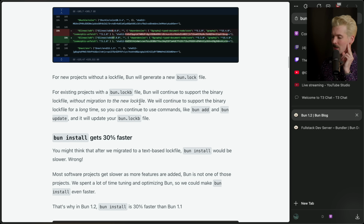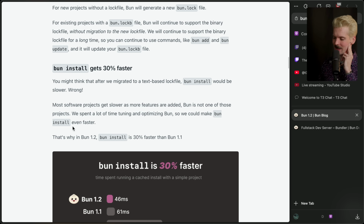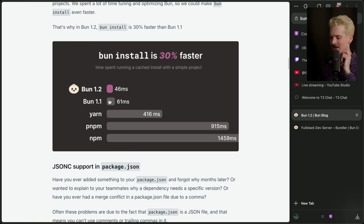Bun will continue to support the old files, and they will for a long time. I was about to ask, how much slower is it? You might think after we migrated to text-based files that Bun install would be slower. Wrong. Most software projects get slower as more features are added. Bun is not one of those projects. We spent a lot of time tuning and optimizing Bun so we could make Bun install even faster. And now it's even faster than 1.1, despite being JSON-C.